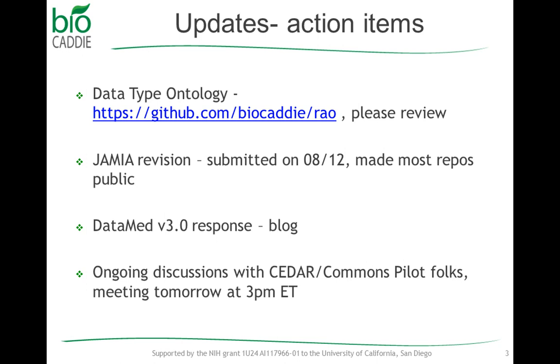As part of the JAMIA revision, we also made most of the repositories and the code public, because one of the goals of DataMed, as we said, is to allow others to reuse the code and build their own specialized indices if they would like.